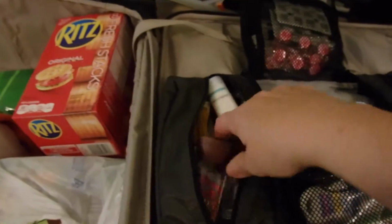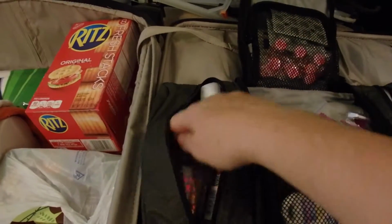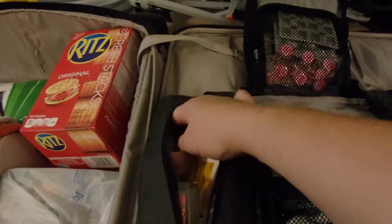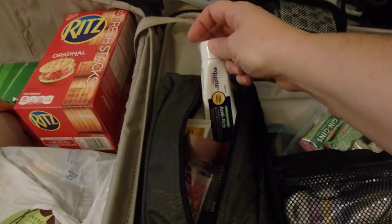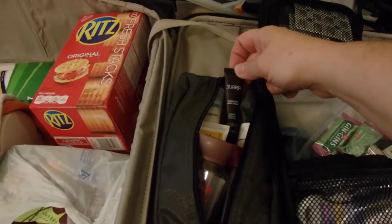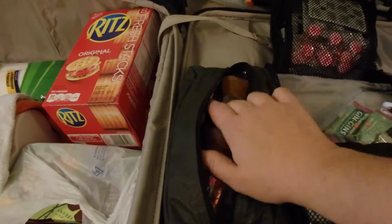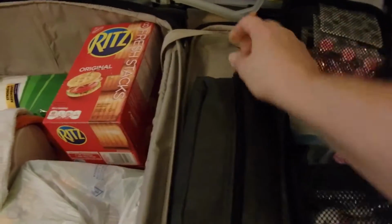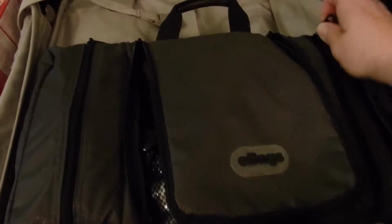That's all in there. Got a couple of body washes, one that I need to use up, and then another full one. Triple antibiotic ointment, just in case. Some lotion. Mouthwash. Also anti-itch, in case we get some bug bites or something. And another little thing of lotion. I tend to have really dry skin, so just brought that along. So that is what's in the hanging organizer for the moment.